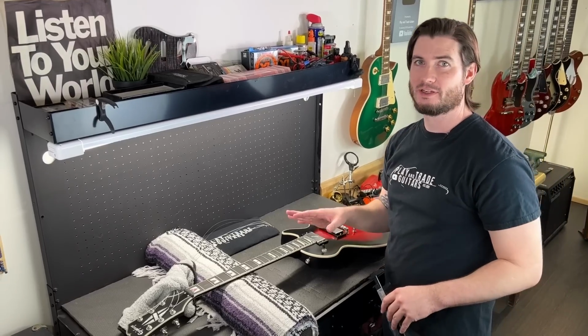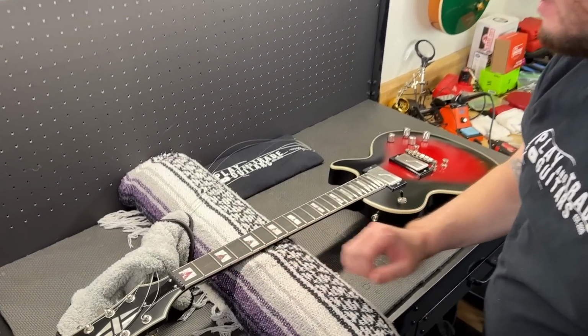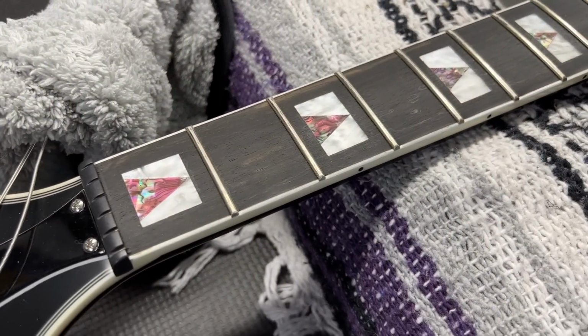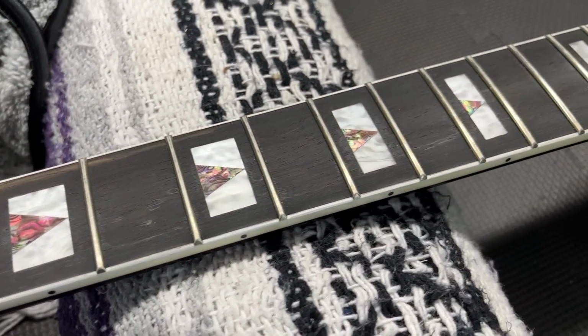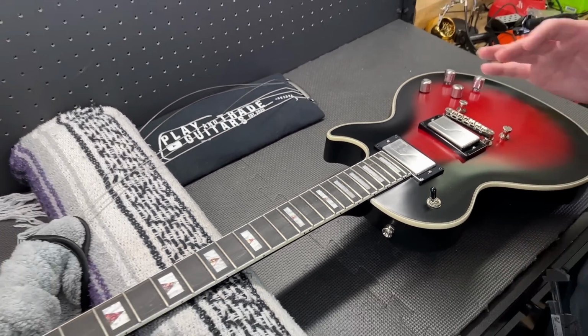With the strings out of the way, we can get another close look at this true ebony board and these acrylic inlays. It's almost like a little bit of an Art Deco look going on here with the red triangles that match the body, the AAA flame veneer. But a nice touch that they have an ebony board on here, 24 frets.